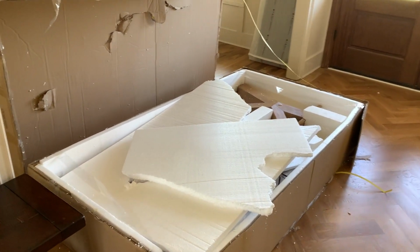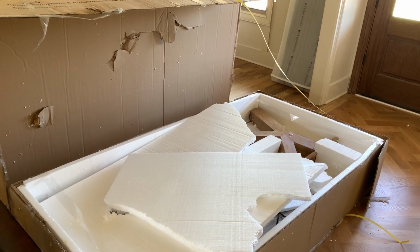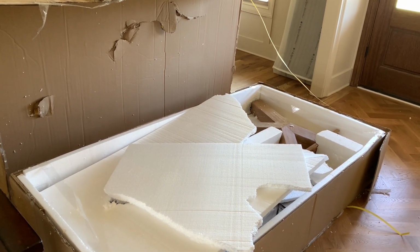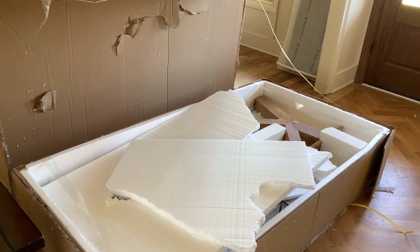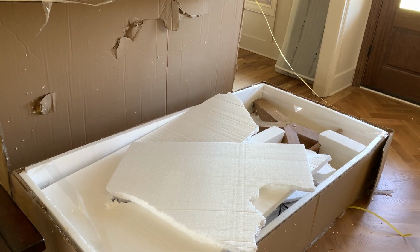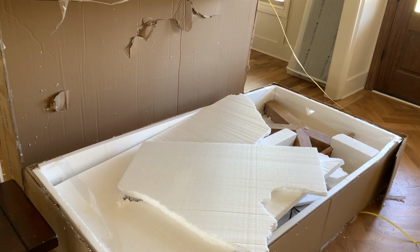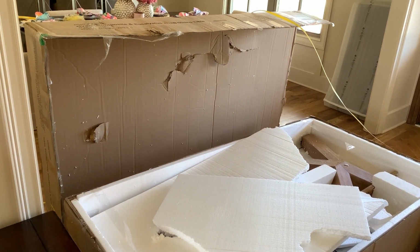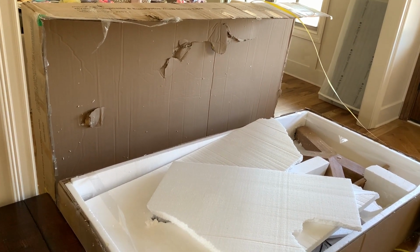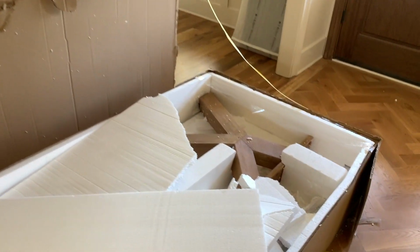Today is Sunday, and look what has been delivered. The table for the screen porch. My husband said that they delivered this table around 8 a.m. this morning. I am just so ecstatic. He went ahead and opened the box, he said, because it was damaged, so he wanted to make sure that the table wasn't damaged. So he went ahead, and I took a peek inside, and I'll let you all see.